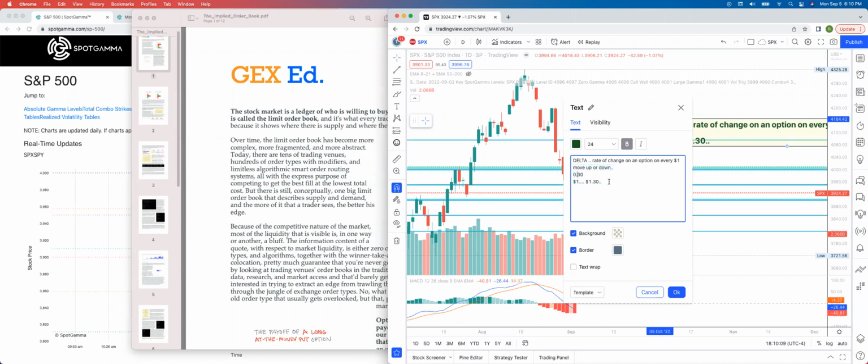And then how does delta change as the stock moves? What moves the delta? There's something called gamma. Gamma is the rate of change of delta on every point or every dollar move. So now we've gone up to $1.30 on the first dollar move. Let's say the stock goes up $2. What's the delta now? Depending on the gamma, let's say gamma is 10 cents, the delta is now 40 cents. So the next $1 move will go from $1.30 to $1.70, and so on and so on.